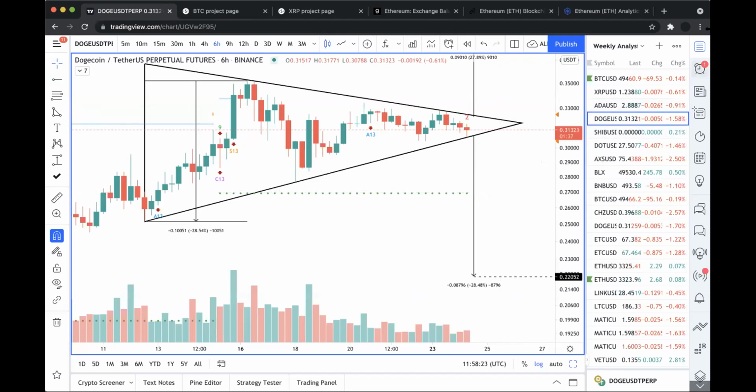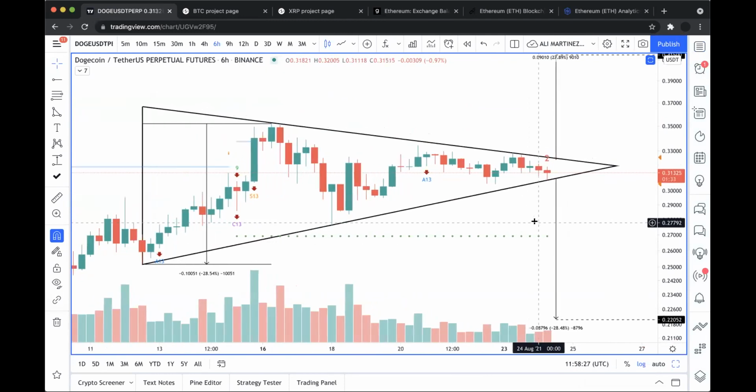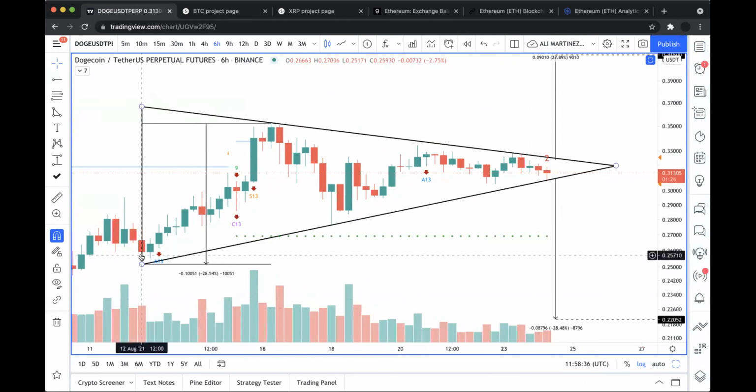So right now I'm looking at Dogecoin from a 6-hour time frame perspective. From this time frame, what I can see is that Dogecoin is developing a symmetrical triangle that has been developing since August 12th. Basically, this price action forms a series of lower highs while also developing a series of higher lows, which led to this technical pattern right here.